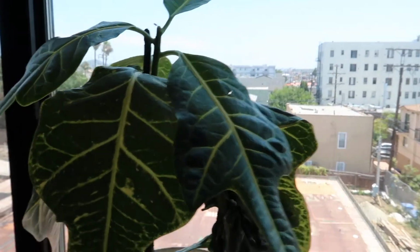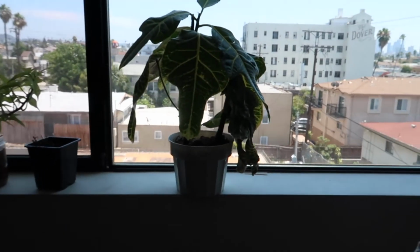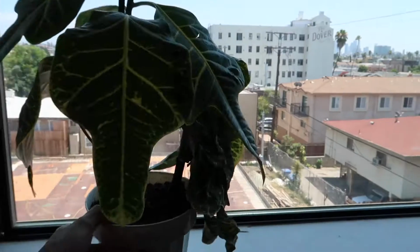I do have some work to do, but I put it here to try to get some sunlight since it hasn't had any in a while, and I will fertilize it, and I will also mist it. So I'll keep you guys updated on this guy. It's looking good so far. I think it's actually getting too much light up there. I'm gonna move it down here for now.